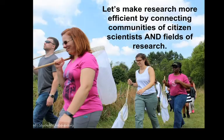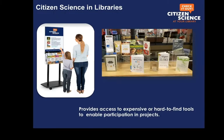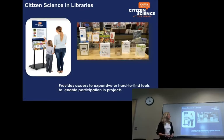These are some ways that citizen science is entering libraries now. This is basically a launch of a project that we're doing right here in Phoenix, in Tempe, Gilbert, Maricopa County. What we're looking at is how we can get instruments that sometimes are required to do these projects circulated in libraries, so that people can sample citizen science projects to do and not have to invest in some of the instruments that might be required for that.